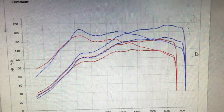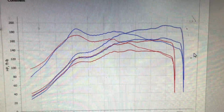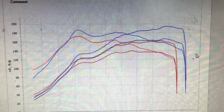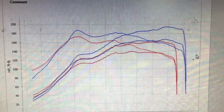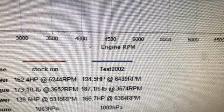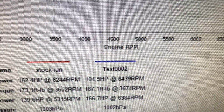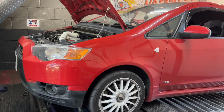Right, shall we have a look at the graph? Okay, so red line is as she came here, blue line is as she leaves. It's a little bit wavy for our liking, but obviously we need to tune it when it comes back, and all will be well. The fueling's all right. There's plenty of fuel there, so it's going to be okay. And she leaves with 194 brake horsepower and a slipping clutch. So okay, we'll have it back and we will get it sorted.